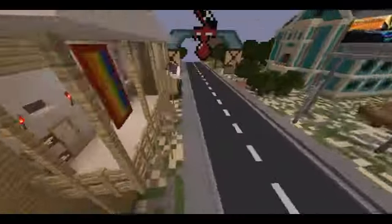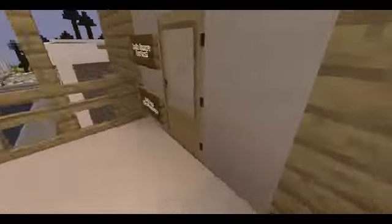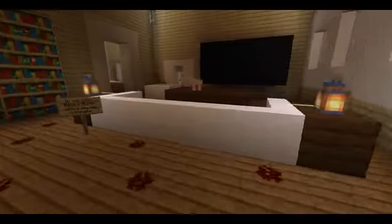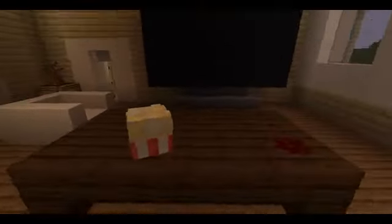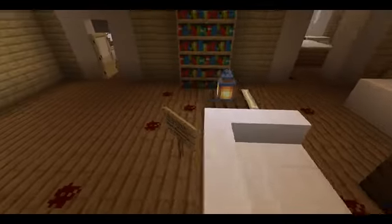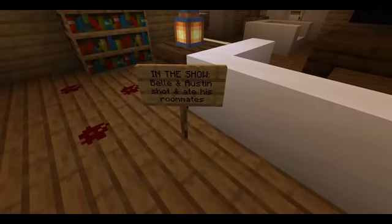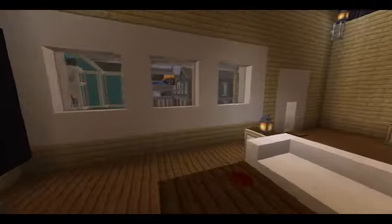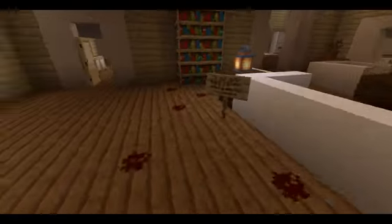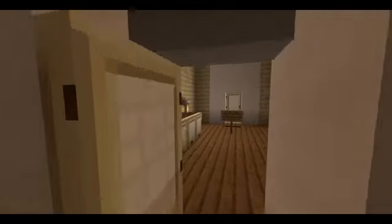But let's go over to here and let's begin. So a lot of things do happen in here. We've got the living room area, we've got some popcorn, we've got some TV, there's blood everywhere. In the show, Belle and Austin shot and ate his roommate, because remember, the roommate was not being very nice to Austin. So a bit of karma hit him, pretty much.